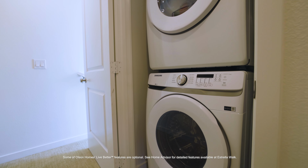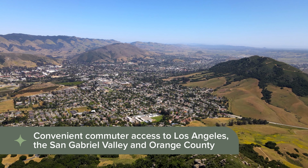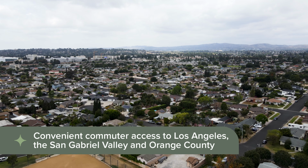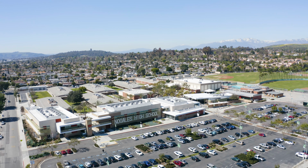coverage throughout the home. The central Puente location gives homeowners convenient access to freeways and public transit, making getting around Los Angeles, the San Gabriel Valley, and Orange County easy. Local schools include Rorimer Elementary, Giano Intermediate, and Nogales High School.